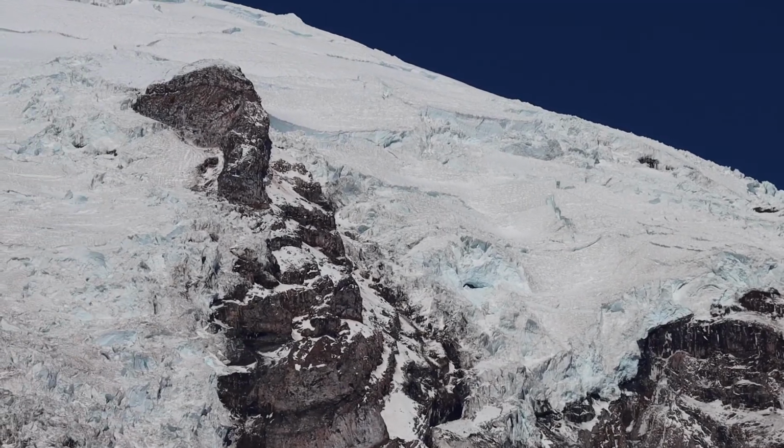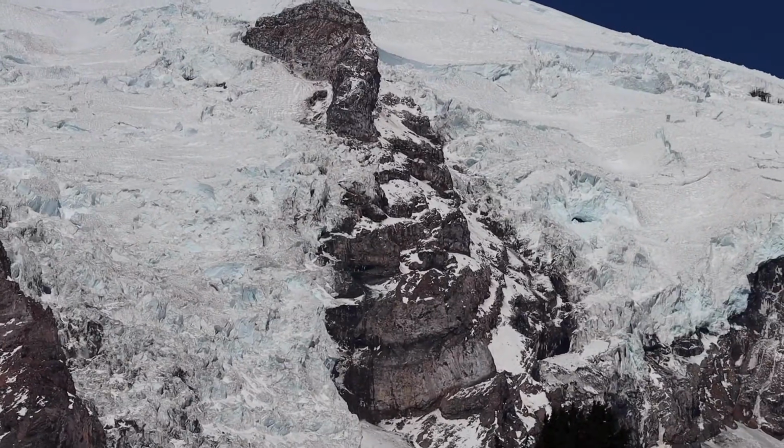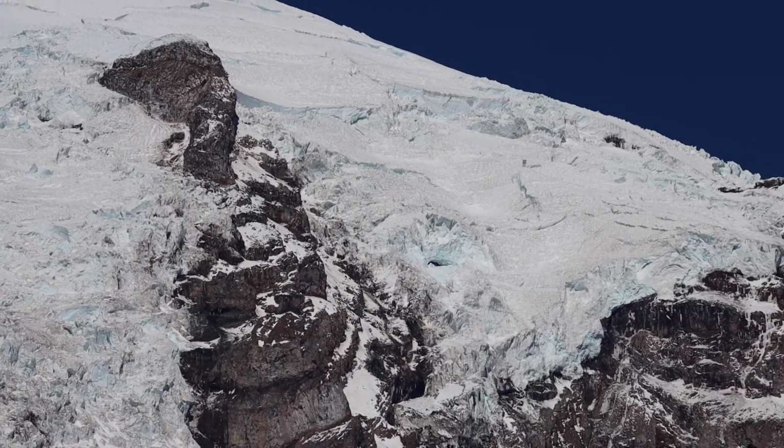I think I see a Yeti cave. That's not... Oh, get out of here. Seriously, there's a big cave in that glacier. I bet you that's where the Yeti lives. Okay.